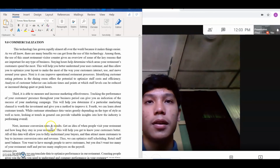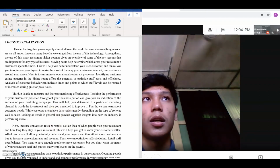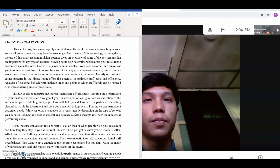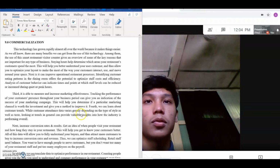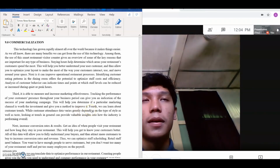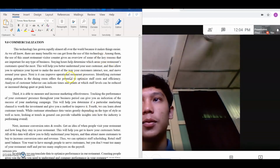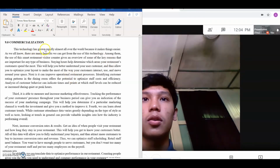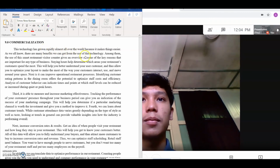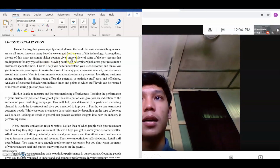So my last part is 9.0, which is commercialization. Commercialization is basically about the product that we build. We want to publish it to the public because of the advantages and the quality of our project. So the first one: this technology has grown rapidly almost all over the world because it makes things easier. As you all know, there are many benefits we can get from using this technology.